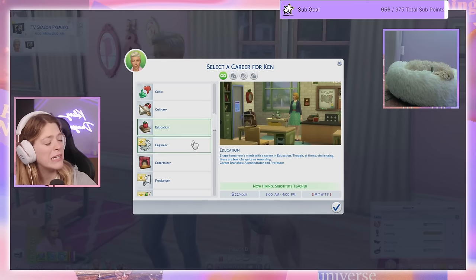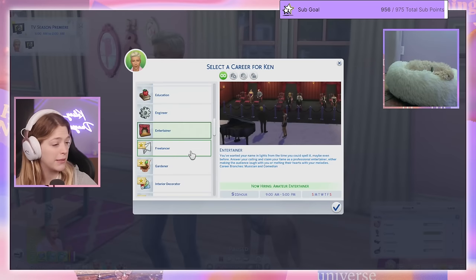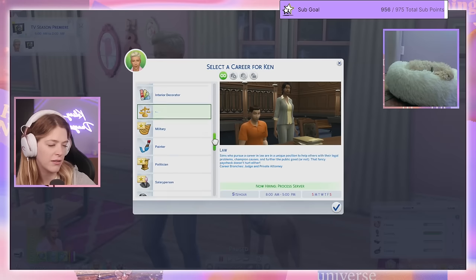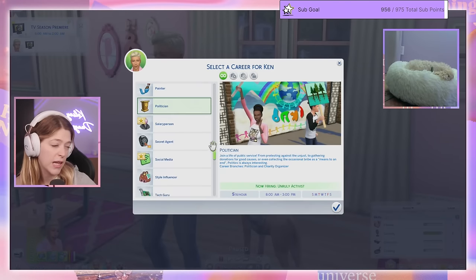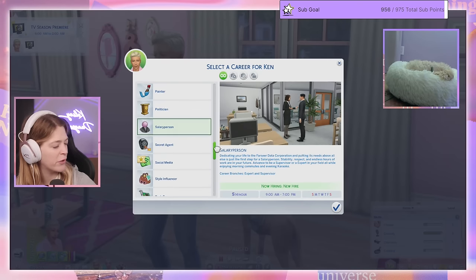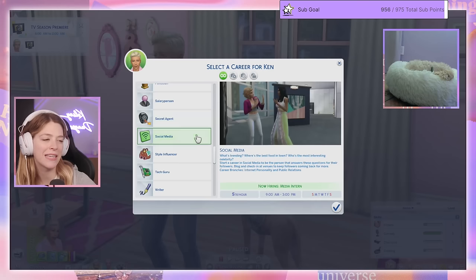Oh, he could be a teacher. Actually, that's really cute. Maybe. Engineer? No. Entertainer, maybe. Freelancer, no. Gardener, no. Interior decorator, no. Law, no. Military, no. Politician, no. Salary person. I don't think I know what this one is. I don't think I've ever done salary person. So that one's high up there for me because Secret Agent Ken is hilarious.